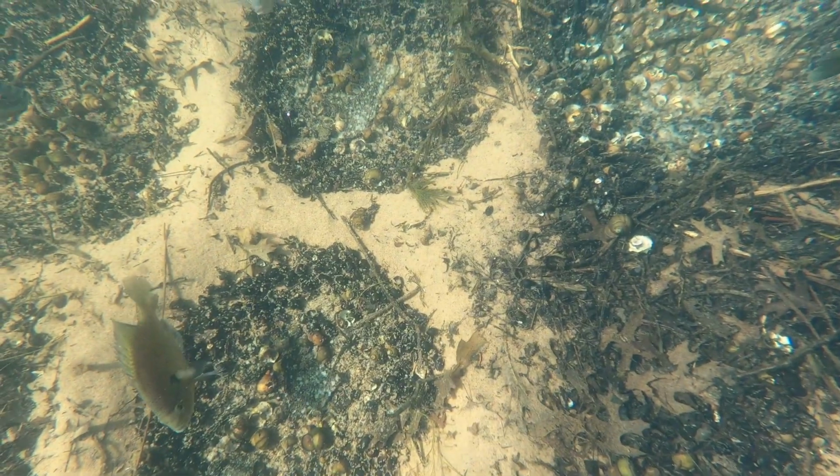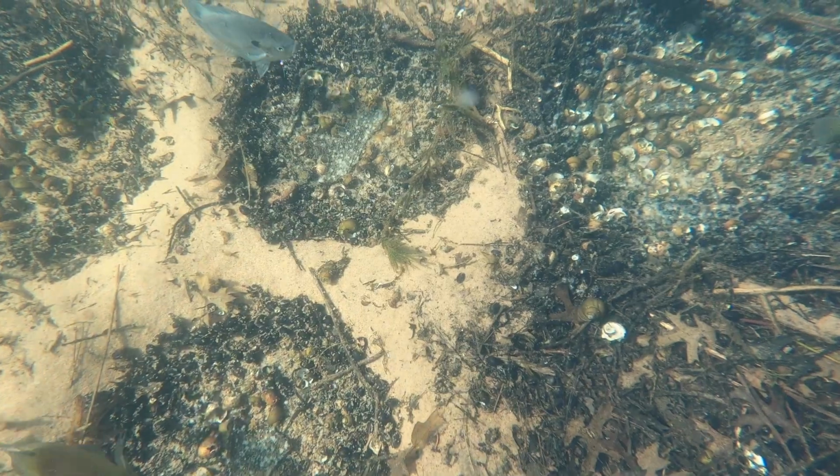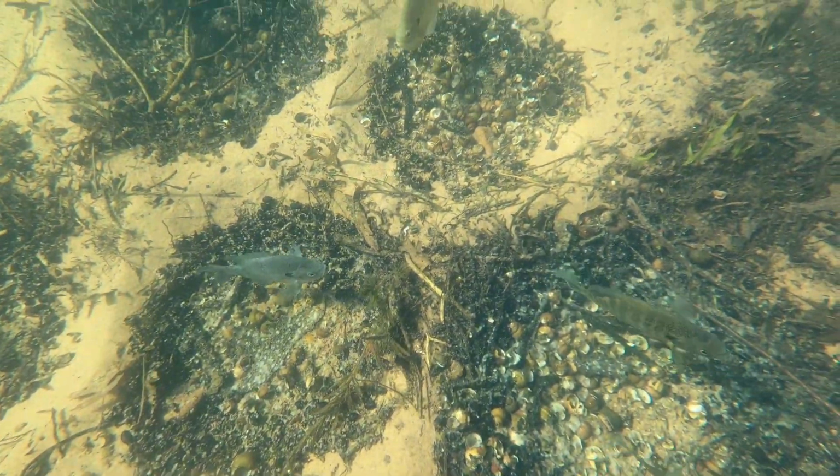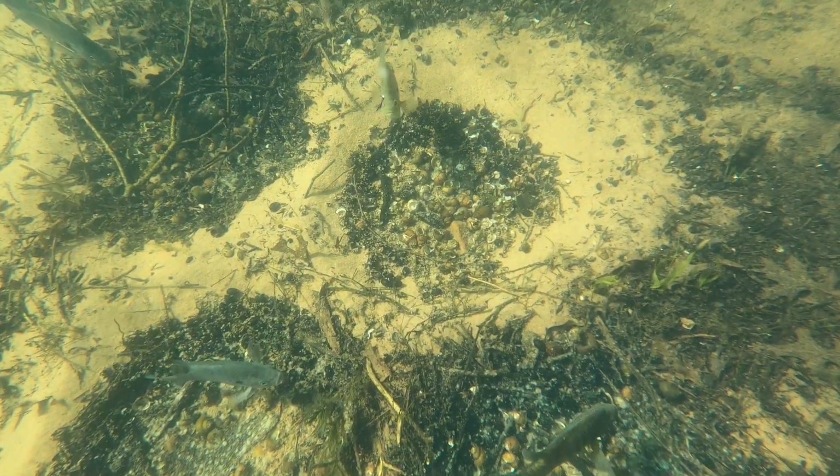Alright, so I gave up on the walleyes for now until we get some wind later, hopefully, but now I'm just idling through some shallows here, starting to look for bluegill beds, and I'm expecting we'll find some somewhere here, kind of hitting the north side of the lake where the sun hits the most and warms the water up the quickest. So we're just gonna cruise around and see if we can find some here.